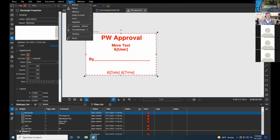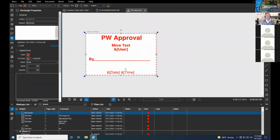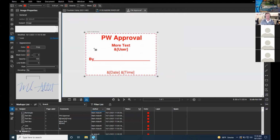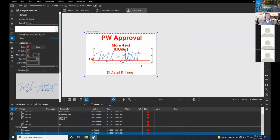In Bluebeam, you can go to Tools, Markup, Image, and From File. So you see that the mountains icon is the same as over there on this right hand side, right? It's the same little icon. So again, you can place an image anywhere on a Bluebeam with that, or over here, Image, From File. Again, I'm gonna put my signature, and I have to click, drag across, and then let up. And there you go. Now I have my signature on my stamp.